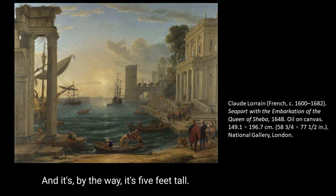Okay, well, now we've got a Claude painting of the embarkation of the Queen of Sheba from 1648 on the screen. And it's, by the way, 5 feet tall and 6.5 feet wide, which is Constable's size, the six-footers. I wonder if there's a connection. Probably. I'm sure Constable is looking at him. We'll get there, too.